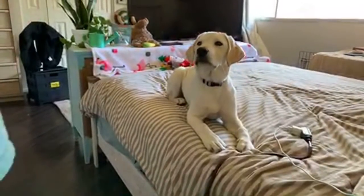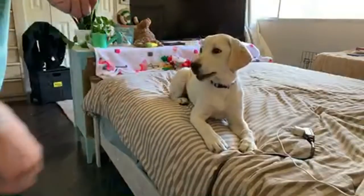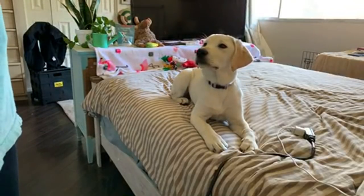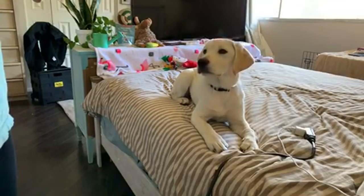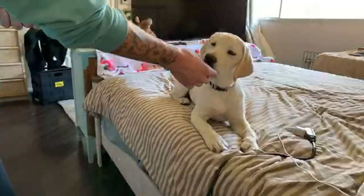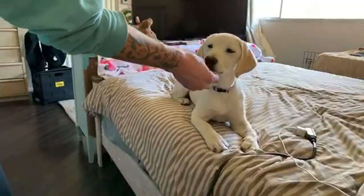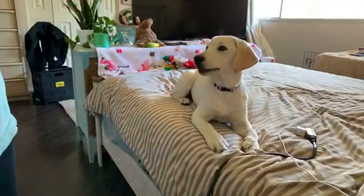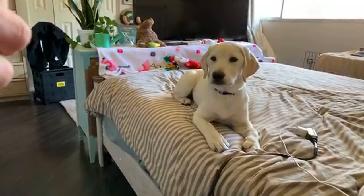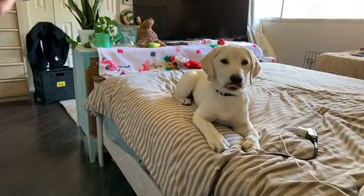We do crate train her, but we also come home during lunch and other things like that, just because they can't hold their bladder for too long. So we don't try to make it more than 3 to 4 hours. And that is still a little bit of time, but if you do crate train your dog, Labradors, as well as other dogs, have a lot of energy. So it's good to get all their energy out before you put them in their crate, so that they sleep for a long time, or they feel more comfortable going to bed. Also, teaching them that it's a safe place.